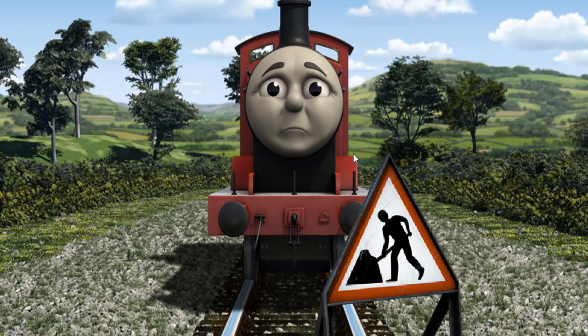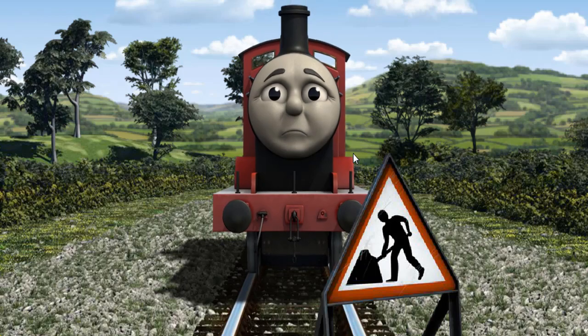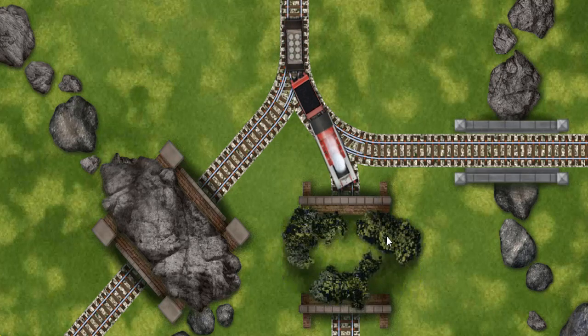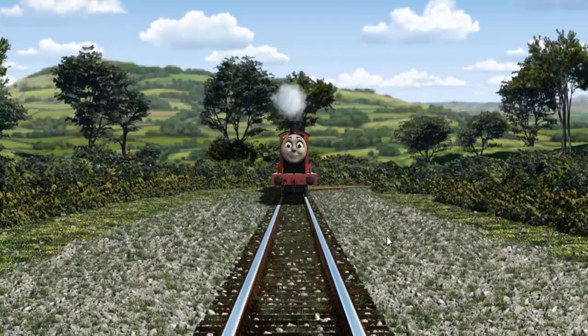James was on the wrong track. He needed to go a different way. Find the track that goes through the hill. Let's go!